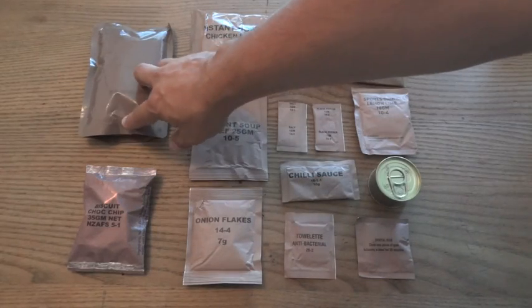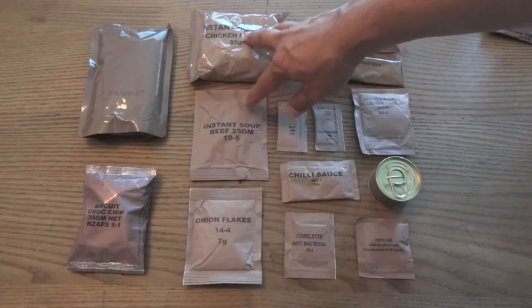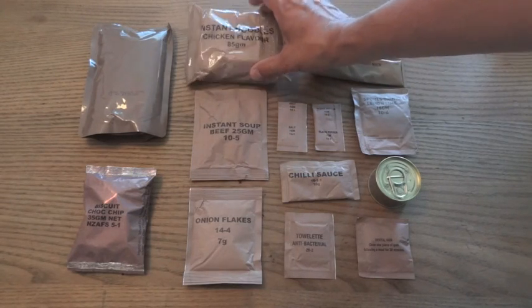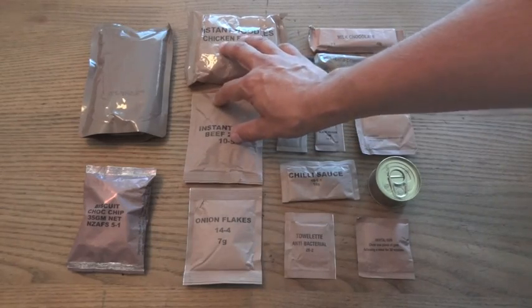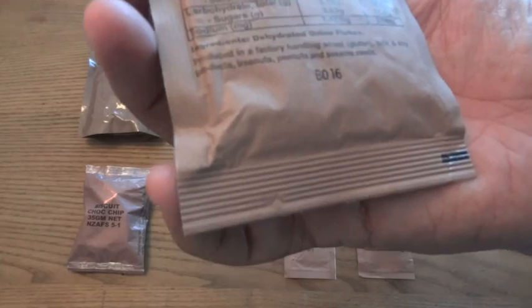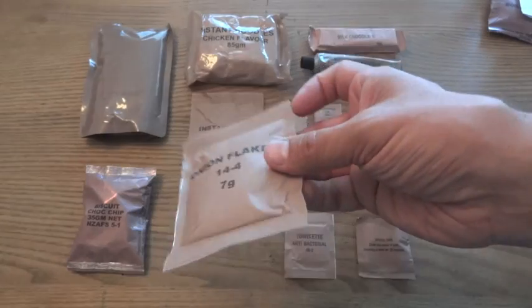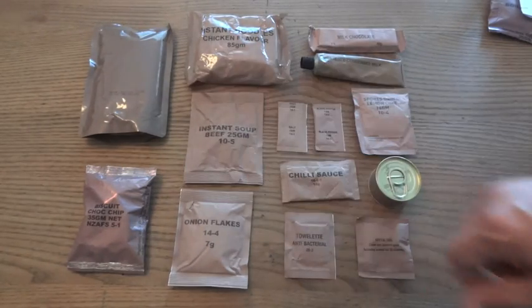So I decided to go with the vegetable tagine as the main course for the dinner, and I could have had one of these soups with the lunch. We have an instant noodle chicken flavor, and we also have an instant soup beef. But I decided to have both of those with one meal because we also have these onion flakes, which I'm not exactly sure how to use them. These are just dehydrated onion flakes. So it seems like the reason that you'd have those would be to add them to a soup. And since we have the 2 soups, I figured I'd make them both up for the dinner.